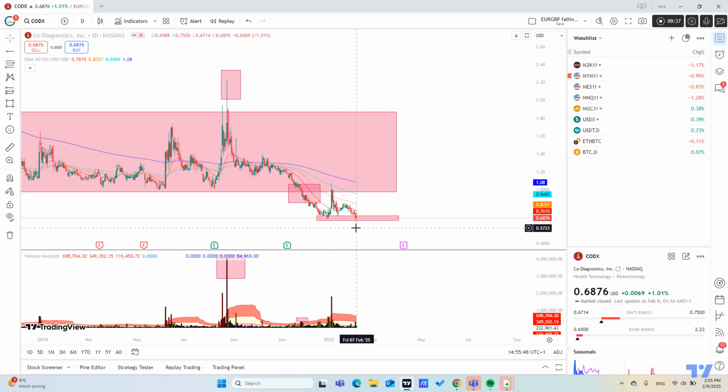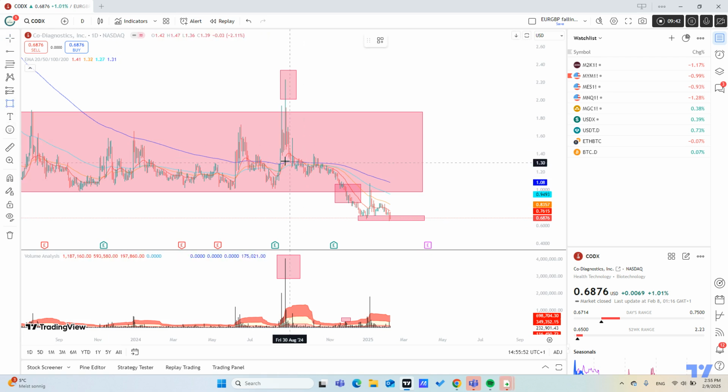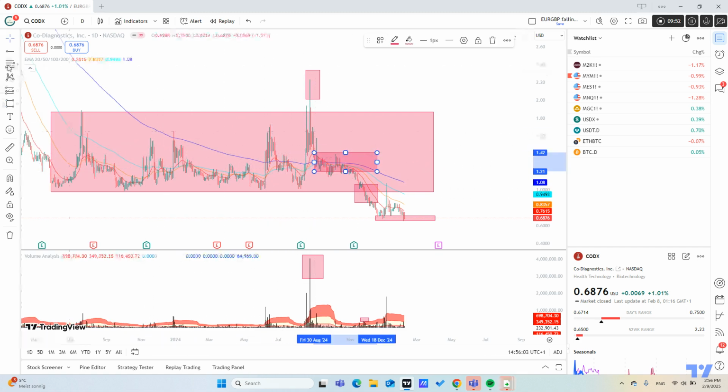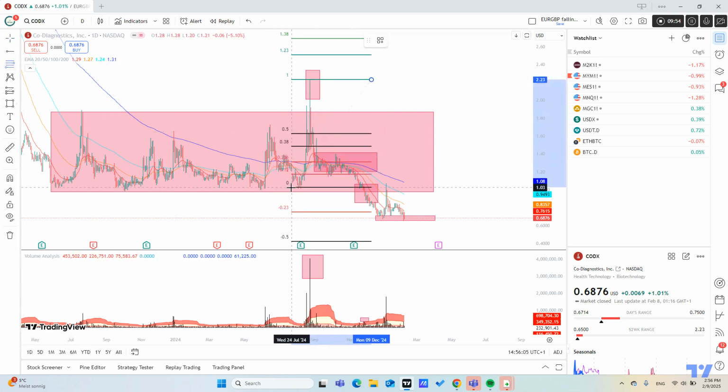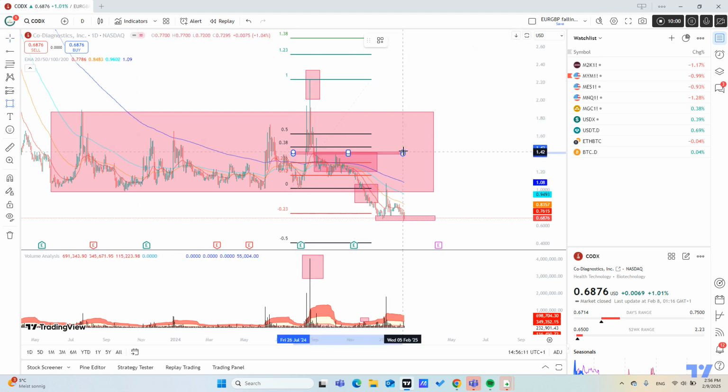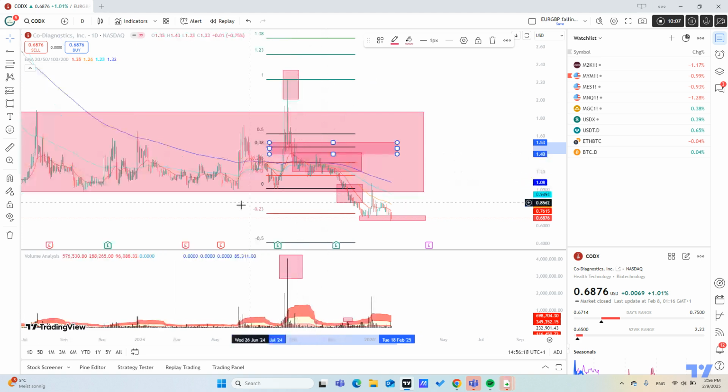So I will enter a position. I already entered, not here. I already entered when I first shared about this stock, I think maybe last year. I think maybe on the retracement, because normally I enter on the retracement after seeing strength. Sometimes I enter on the 61 and 77. So I think I have a position around 1.5 or so.